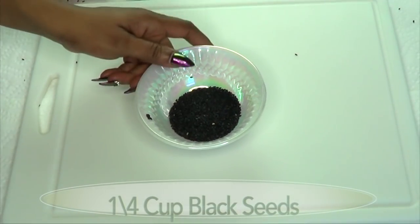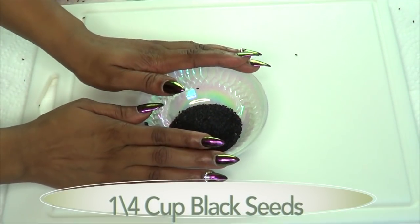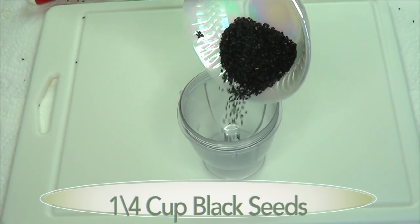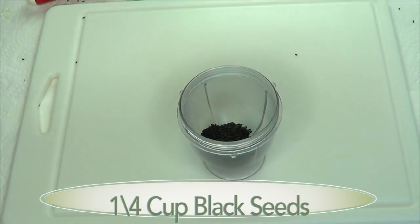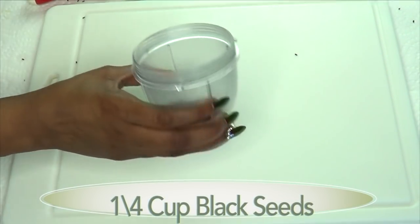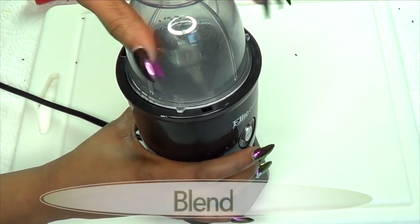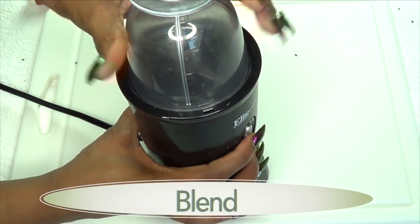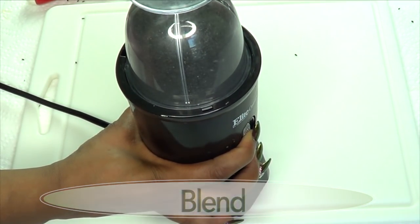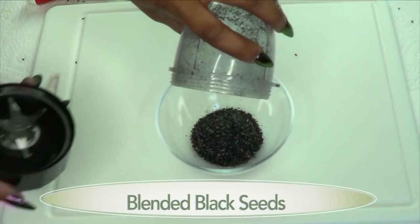Now, the first thing I'm gonna prepare is our black seed, and I'm gonna be blending the black seed. Now, I'm gonna blend about a quarter cup of black seeds, since you can actually blend this and store it in an airtight container. And here is our blended black seeds.